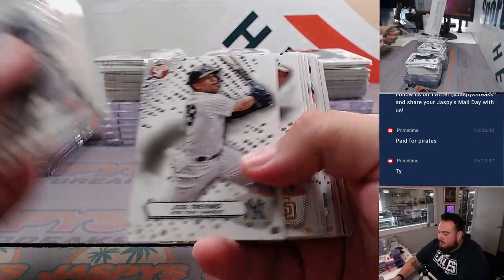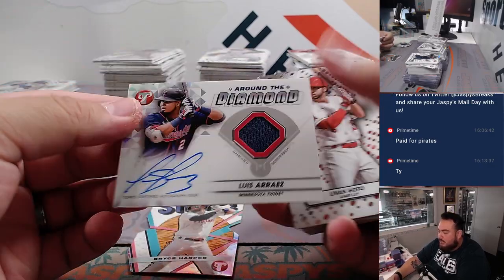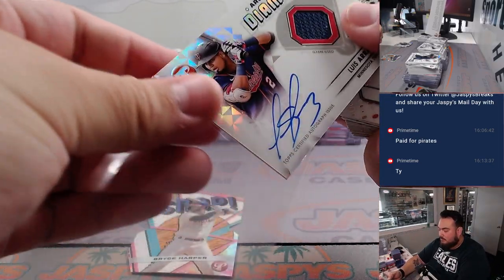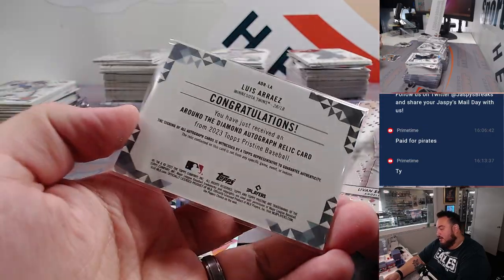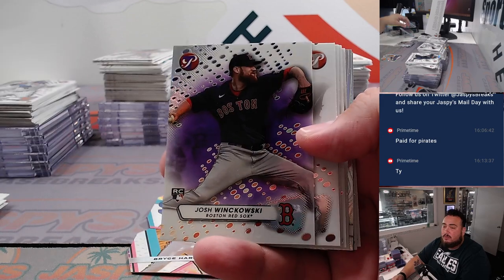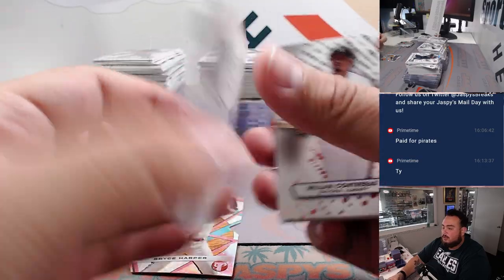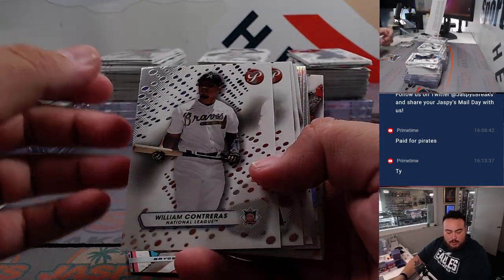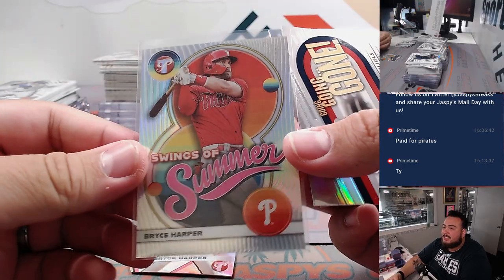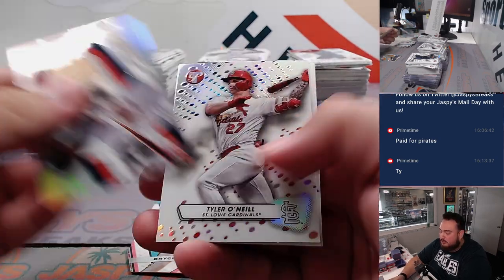All right, here we go. Old snap, Bryce Harper. And Luis Arraez for the Minnesota Twins. Little patch autograph there. We got Josh Winkowski for the Boston Red Sox. We got a Swings of Summer. These are one in every 60 packs, I believe. So kind of one per case, one and two. Bryce Harper, very nice.